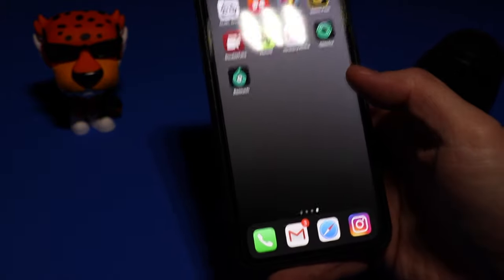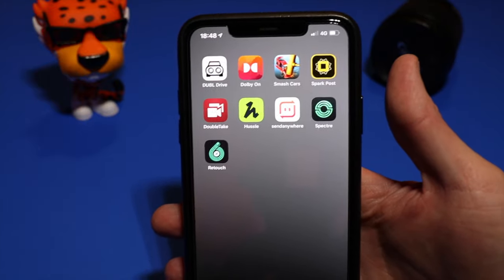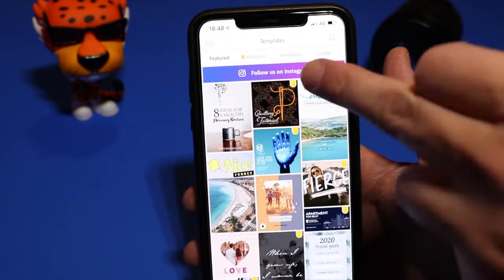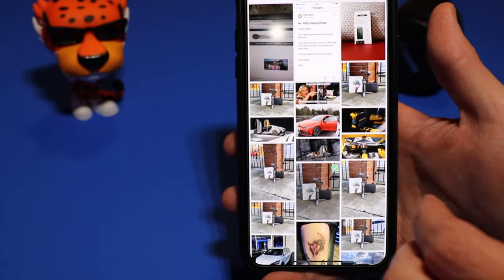So that's Smash Cars. Okay, so next up is an app called Adobe Spark Post. Now, what I've been using this for is my Instagram stories. So if I go in, I'll show you one. If you click on it, you've got a load of templates you can choose from, or you can go in and just add your own photo. So let's do that. All photos, let's choose one I took yesterday.